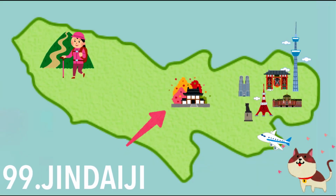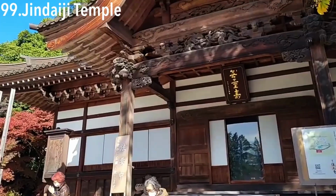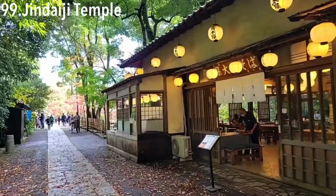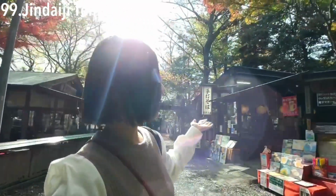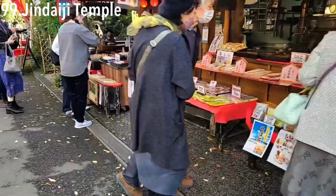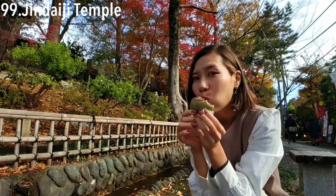Jindaiji Temple. Jindaiji is the second oldest temple in Tokyo, originally built in 733. If you want to avoid the touristy feeling of Sensoji, Tokyo's oldest, this is the place to come. Around Jindaiji, there are several soba noodle restaurants and Japanese-style cafes where you can enjoy the retro vibes.